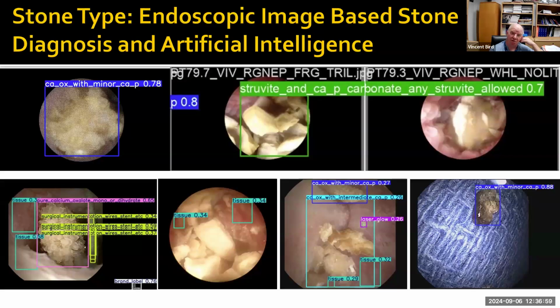Which leads us to something else that we're doing. Because of these factors that I just told you about, we have another project here, which I'm very excited about, once again with the College of Engineering. What we're trying to do is assess the entire endoscopic environment where patients have stones. And as you can see, these are some pictures of stones seen through various types of endoscopes that we use to treat the stones.